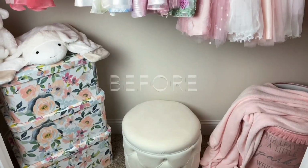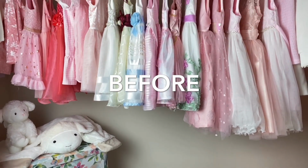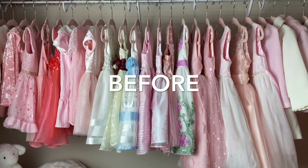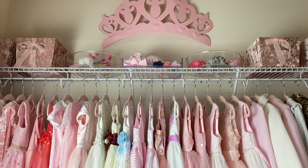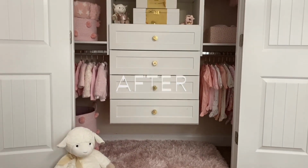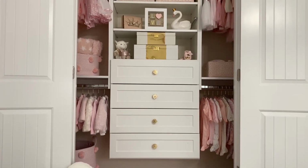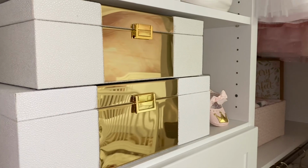Are you guys ready to see the after? Before we get to that, I wanted to share a quick clip of the before, which wasn't too bad, but not something that was functional for my girls in the long run. The wire shelving restricted me to only having clothes in the middle, and now I can have different things in the middle of the closet. I'm so happy with how everything turned out, you guys. It's better than what I imagined it would be. It's such a beautiful space that I could look at and not get tired of, and I would love to know your thoughts on how you think these turned out.